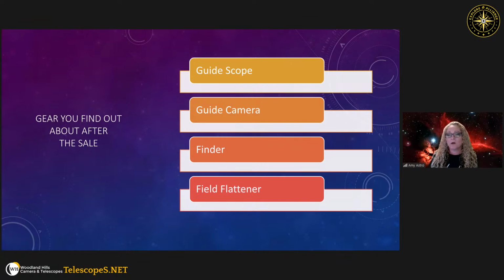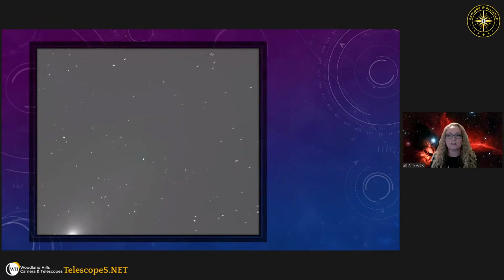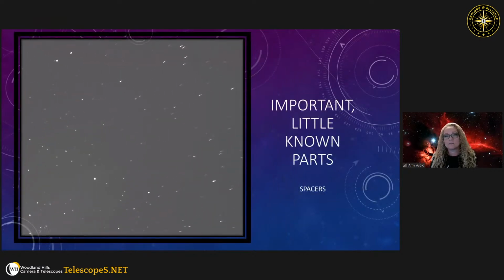All right, so we've got all these items. We've got it all assembled. We're out there in the field, we're hooked up, ready to go, and we take our first image. And this is what we get. Well, in theory, it doesn't look that bad, but when you start zooming in and you look at the corners, you're going to see that there's some star streaks. And really, we don't want to have star streaks in the corners. And when you think about it, wasn't that field flattener supposed to take care of that for us?